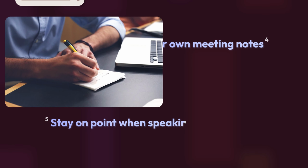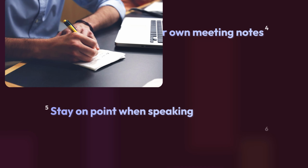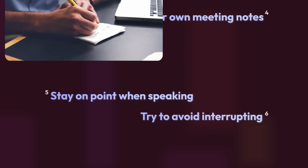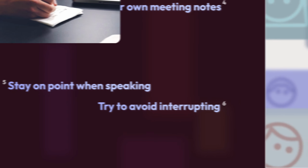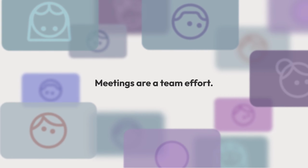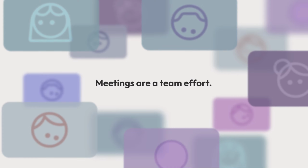Five, stay on point when providing information to the room. It helps everyone. Six, try not to interrupt. I know how hard that can be in some meetings, but it's a surefire way to disrupt and distract. In summary, it's both the meeting organiser and the attendee's responsibility to ensure project meetings are productive. Anything else is unfair. Let me know your tips for making meetings productive in the comments.